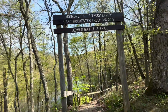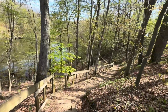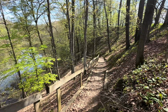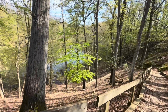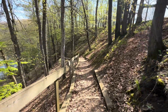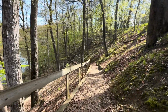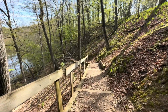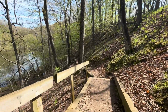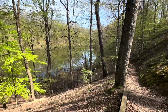And here we go. Start now with stairs. Oh, it's a pretty little pond. Now, from my understanding, what I read on these ponds is back in the day when this area was all covered by glaciers, whenever that glacier came through, it kind of dug these little holes, and when the glacier melted, it left these ponds behind that they actually call kettles. So these are kettle ponds.